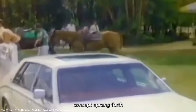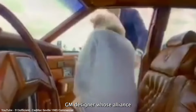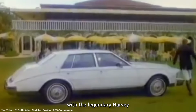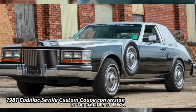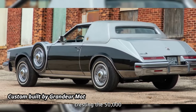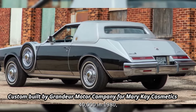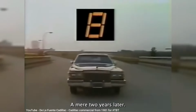This adventurous design concept sprang forth from the fertile imagination of Bill Mitchell, a venerable GM designer whose alliance with the legendary Harvey Earl was forged in 1936. While sales soared to majestic heights, cresting the 50,000 mark in 1979, they precipitously plummeted below 40,000 in 1980, descending further to an abyssal low of under 20,000 a mere 2 years later.